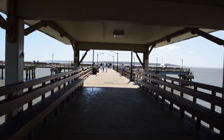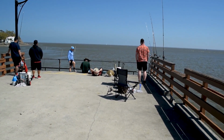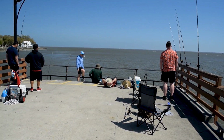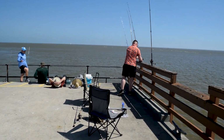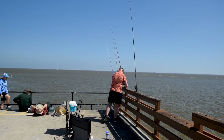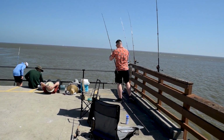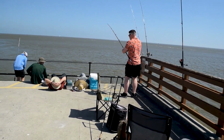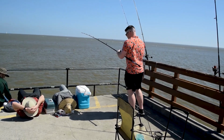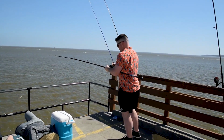I'll come back when I get up to the end. I found my way to the end of the pier. And you got about half a dozen fishermen out here. Why is it that every time I do one of these videos off of one of these piers, I'll be at Naples or out in California or what have you, I never see somebody reeling in a big one? I mean, like a really, really big one. Maybe my luck will change today.